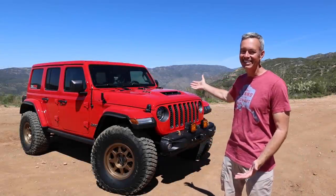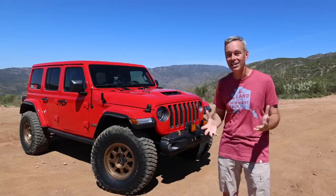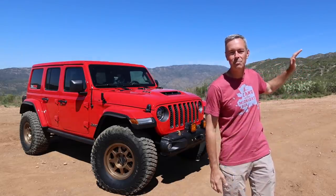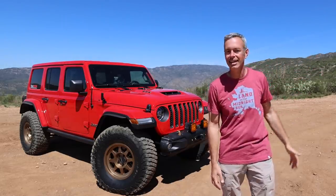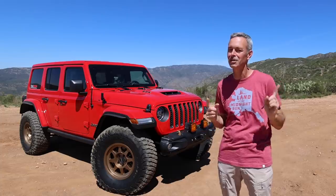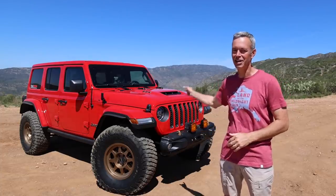So there you have it, guys. There is my brand new Jeep Wrangler 392. Now, for the rest of the day today, Regina and I are heading up that mountain up there. There's a beautiful overlook in the pine trees, and she's going to make some kind of cool pasta dish for lunch, and then we'll show you what the view looks like up there. Yeah, it's a good day. It's a good day to be driving that too.